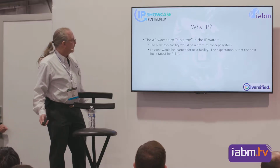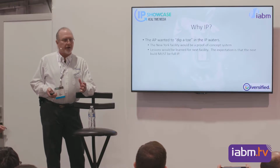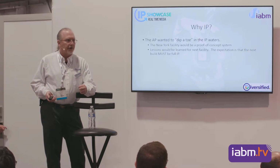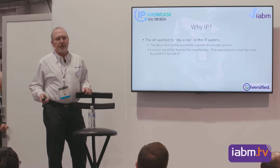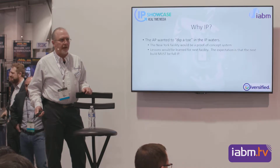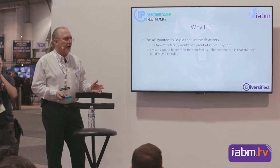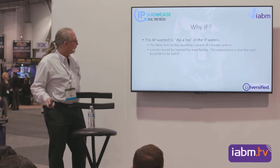So why IP? They wanted to dip a toe in the water. They wanted to build a facility that was not completely IP dependent because they were worried about it, and their whole business model depends on timely delivery. But they wanted to be extensible into the future. They also knew that all their future facilities were going to be IP based. And so they wanted some control over a lessons learned process without jeopardizing the core business before they went on to redo any of their other facilities around the world.